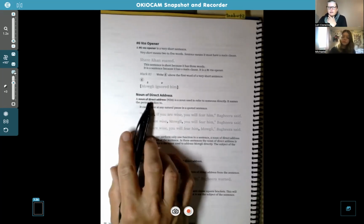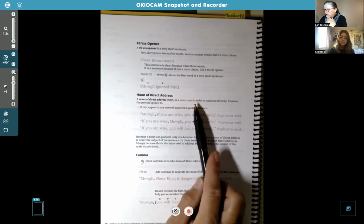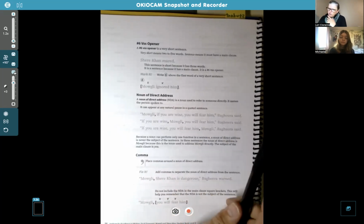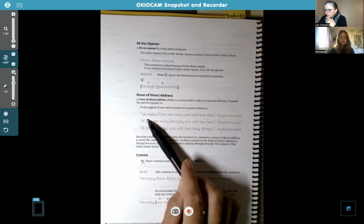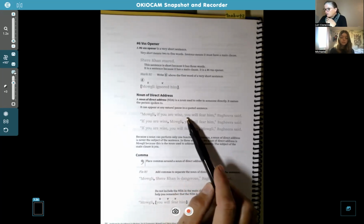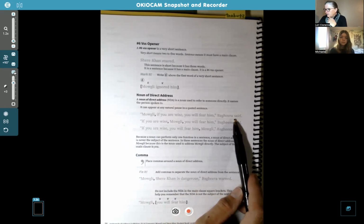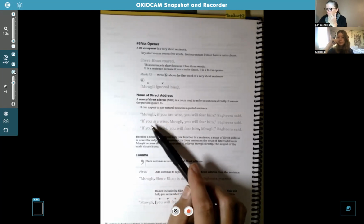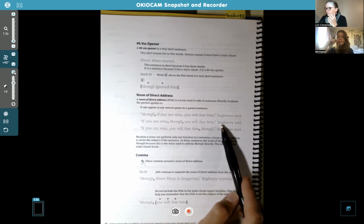Noun of direct address, another thing we learned last time, is NDA. It is a noun used to refer to someone directly. It names the person spoken to. Usually it's happening in quotes. "Mowgli, if you are wise, you will fear him," Bagheera said. So that's one way to put it. So Mowgli here is the noun of direct address. He's speaking to Mowgli.